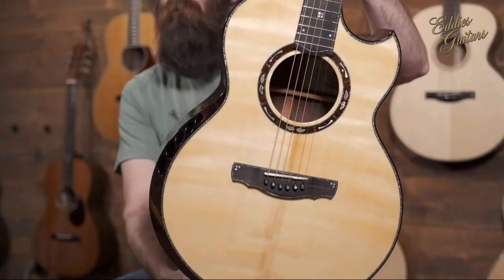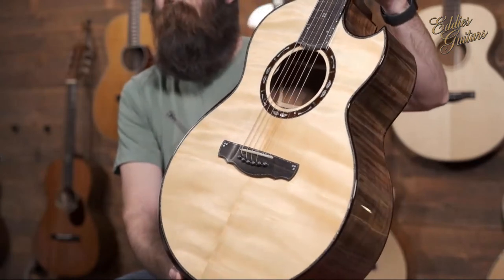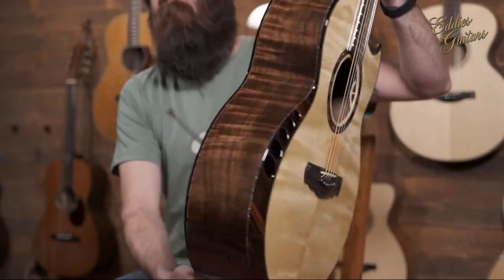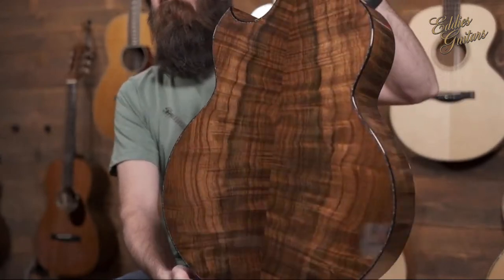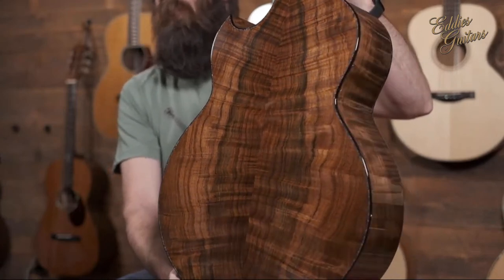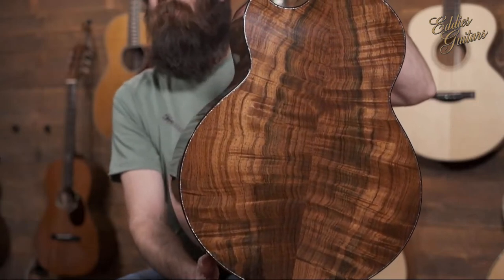It's hard to believe that this came out of a tree covered with bark and, you know, all that stuff at some point. Back and sides, no slouch either. Probably one of the most flamey sets of Brazilian rosewood I've ever seen. I got to tell you, this might be one of the nicest sets I've ever seen, if not the nicest set.